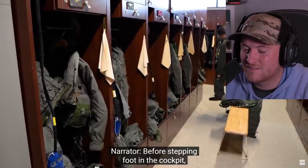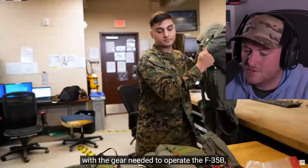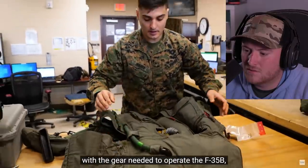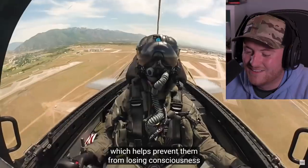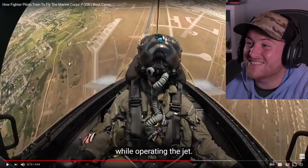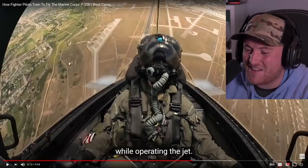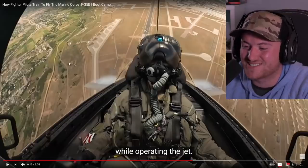Before stepping foot in the cockpit, student pilots need to familiarize themselves with the gear needed to operate the F-35B, starting with their anti-gravity suit, which helps prevent them from losing consciousness while operating the jet. Anti-gravity suit. This sounds so sci-fi, guys. It feels like I'm watching something out of Star Wars or Halo or Dune or something like that.